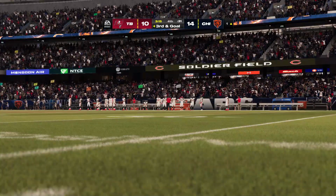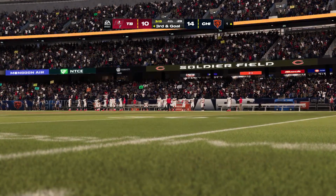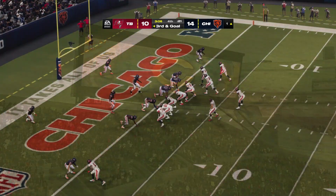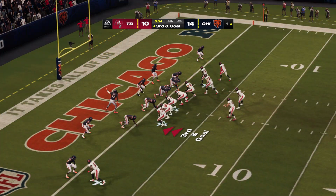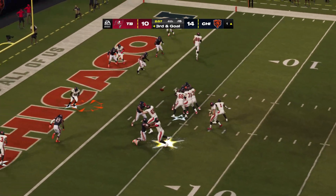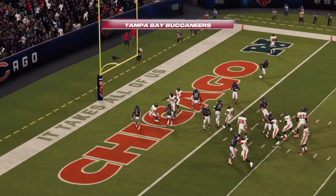So now things get interesting on third and goal from the one. This almost becomes a Darwinian call, doesn't it? Almost survival of the fittest here. I know we can go all cliche. I'll go ahead and do it. Who wants it more here? Who has a better leverage at the line of scrimmage? Let's go. Godwin's got it.